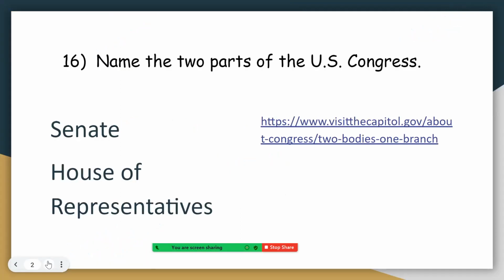Question 16, name the two parts of the United States Congress. The answer is the Senate and the House of Representatives. There is an attached link from visitthecapitol.gov that you could learn a little bit how these two bodies make up the legislative branch, one of three co-equal branches in the government. And I strongly encourage students to visit any attached links.